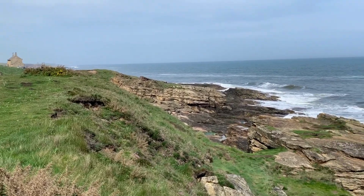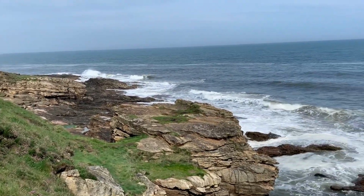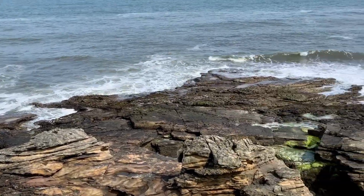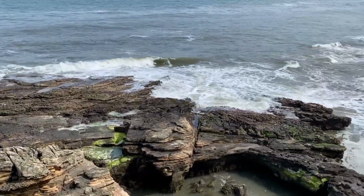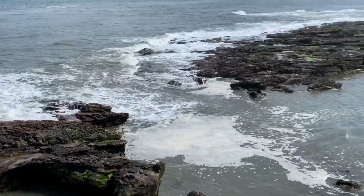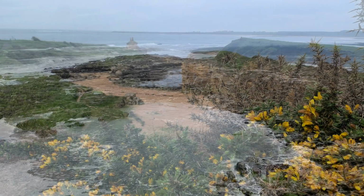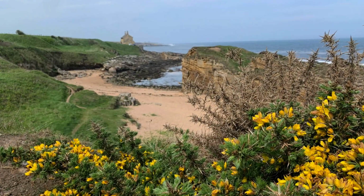The iconic bathing house at Howick was built on a rocky headland in the early 19th century by the second Earl Grey. Famous for his association with Earl Grey tea, the former Prime Minister created a coastal retreat for his 15 children to enjoy outdoor learning and bathing in the North Sea.